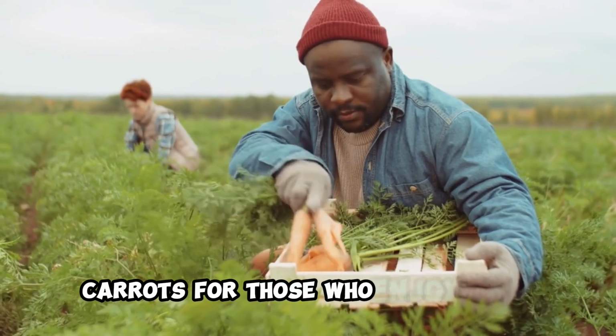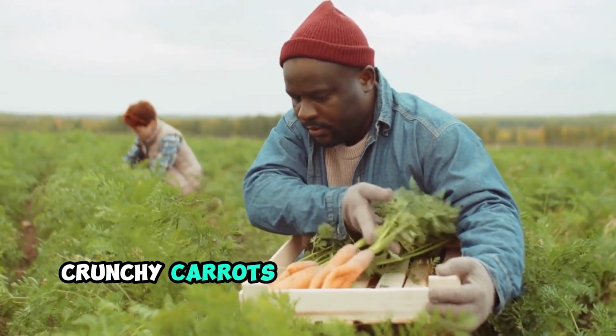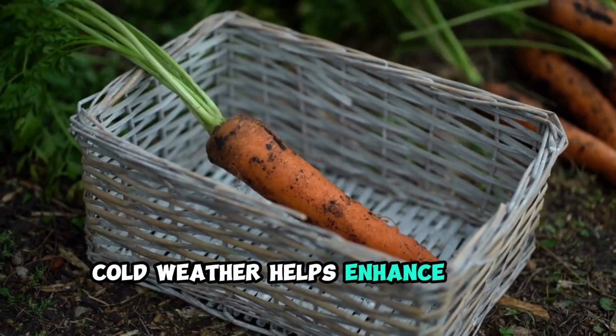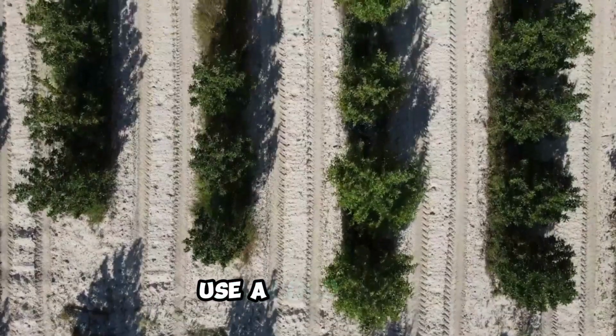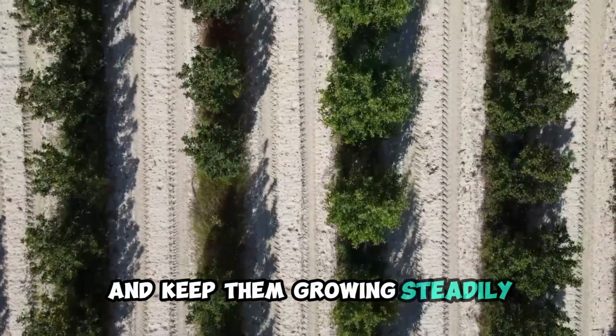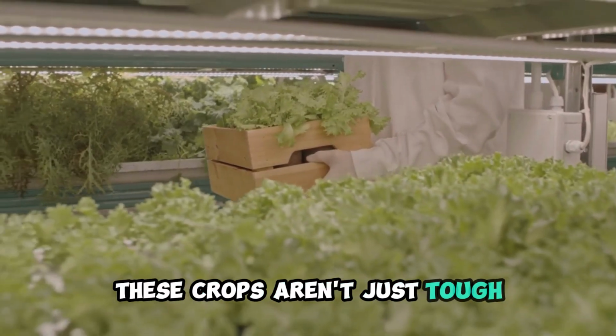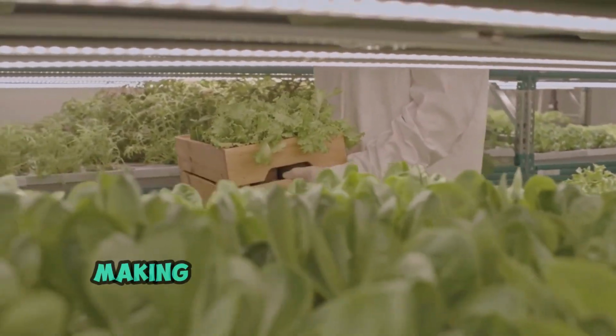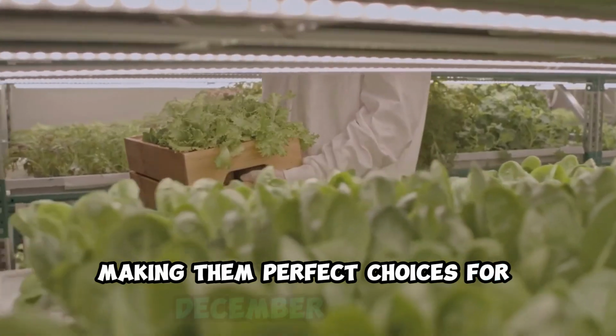Carrots. For those who enjoy sweet, crunchy carrots, planting in December is a great idea. Cold weather helps enhance their natural sugars. Use a cold frame or row cover to protect young seedlings and keep them growing steadily. These crops aren't just tough, they actually perform better in colder conditions, making them perfect choices for December planting in Zone 7.